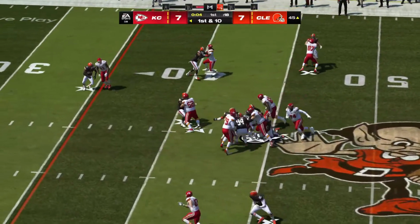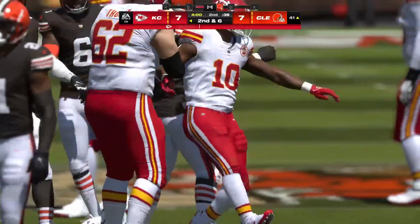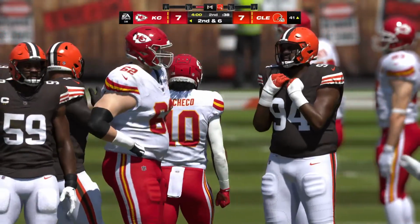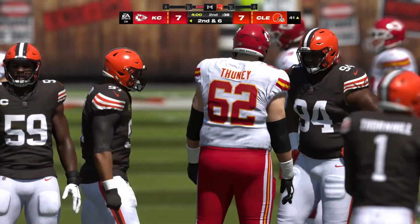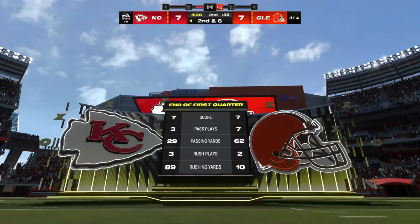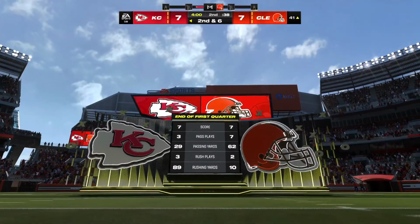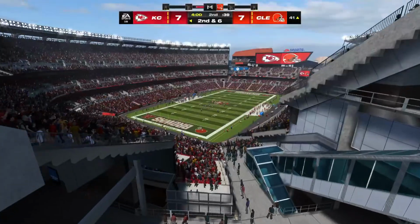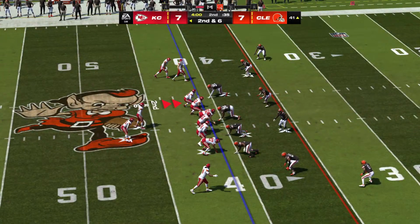On 1st and 10, here's Pacheco. And he'll manage to pick up about 4. It's 2nd down. These two teams all tied after 1. The Chiefs with the football as we start the 2nd quarter, as they are looking at a 2nd down and 6 coming up.